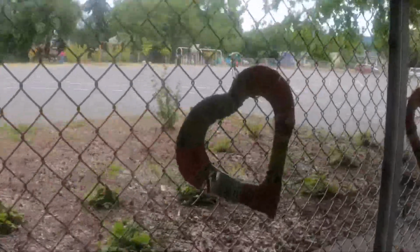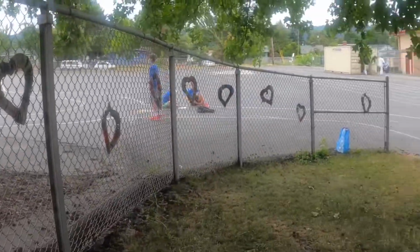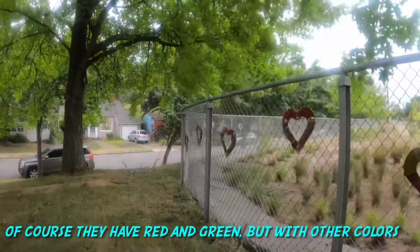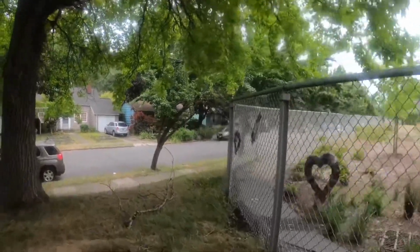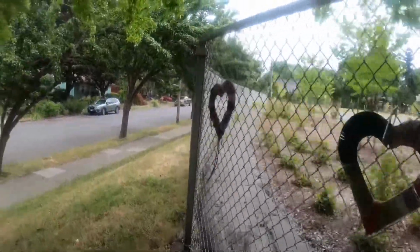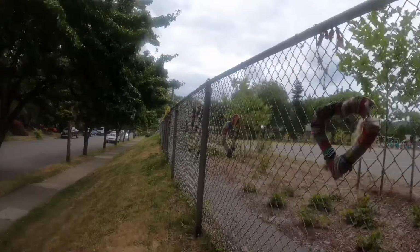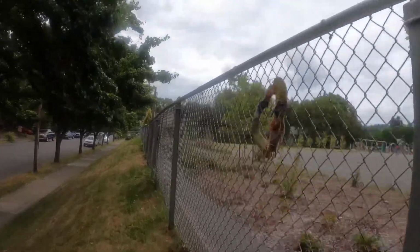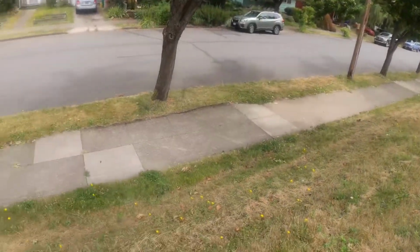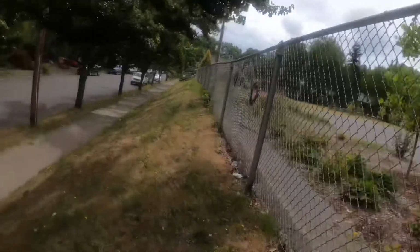Any Christmas looking ones? Not seeing any Christmas colors. Oh, tripping on the ground here. Holes and stuff. That's cool. Those were kind of hidden until I got right up on them. Pretty much rainbows of colors. Yeah, this park. See, I'm on a hill. If you were down here on the street, you wouldn't be able to see this park. It's up there. I'll show you.